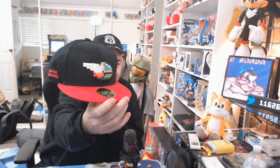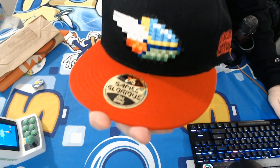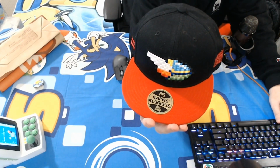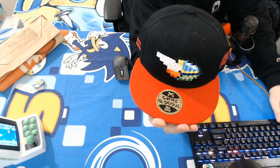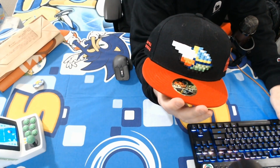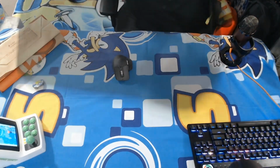Not Nintendo related, this is from Games Glorious Games, and I wanted to buy more from them, but the problem was, this is an Opa cap that I got from Games Glorious. All their sizes are Japanese, so I'm a big fat Westerner and I just don't fit in them. So unfortunately, I was very limited to what I could buy from their pop-up shop in Shibuya. So yeah, I picked that up.